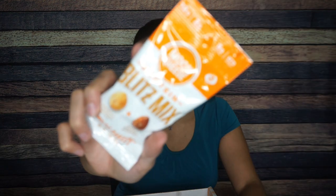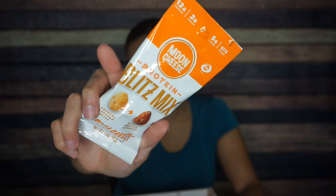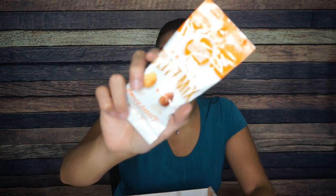Oh my gosh! Okay, new product alert. That was great. Did you hear that? I killed that. Mochi's Protein Blitz Mix. Okay, I don't know whoever focus grouped that name, but all right. So this is crunchy cheddar cheese bites and whole roasted almonds. So basically, it's like a Moon Cheese, and they've just added almonds themselves.